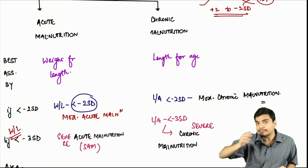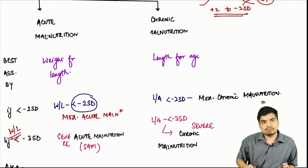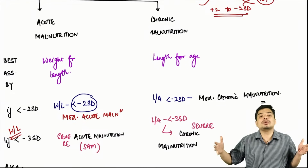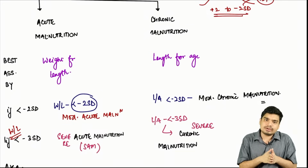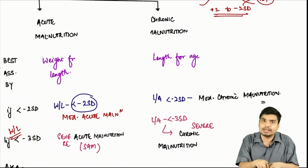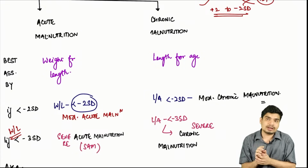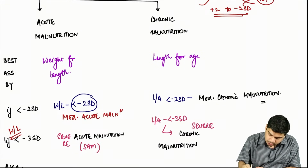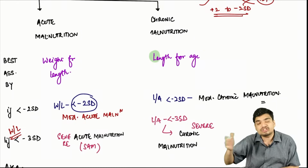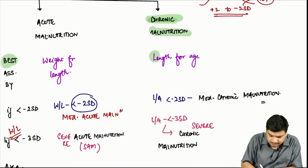Now, as far as chronic malnutrition is concerned, we need something which is affected only chronically. And height is the only thing that gets affected over a long period of time. Weight can get affected both acutely and chronically, but height will only get affected chronically. This is the reason the more specific parameter for chronic malnutrition is length. That's why length for age or height for age is considered the best parameter for chronic malnutrition.